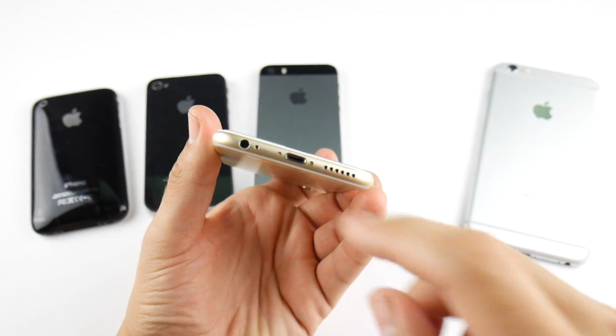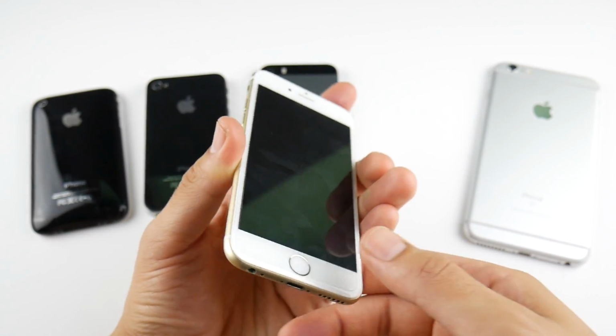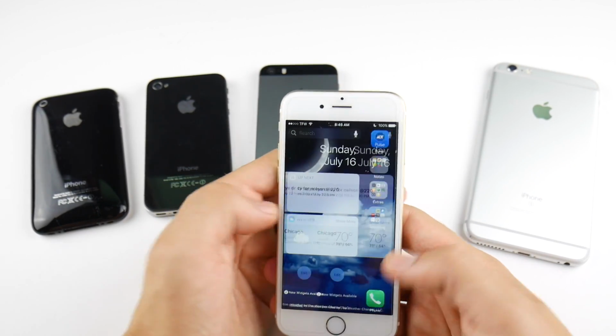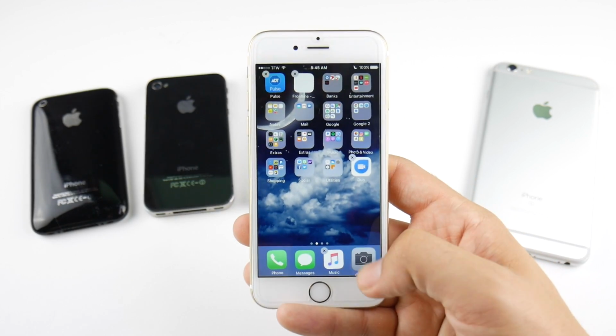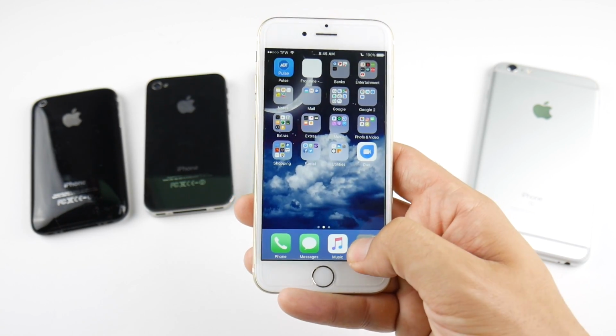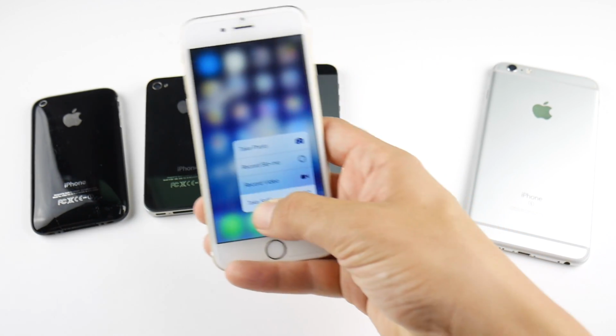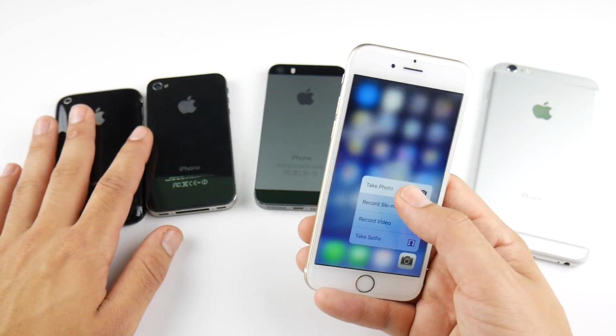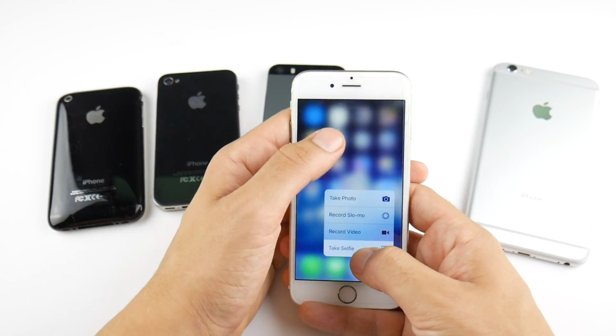And this thing right here had a 3.5 millimeter headset jack. It also did have second gen Touch ID, making the Touch ID scanner experience a little bit better. 3D Touch is introduced here in the iPhone 6S, still used in today's latest iPhones and likely to be seen for the remaining future going forward.